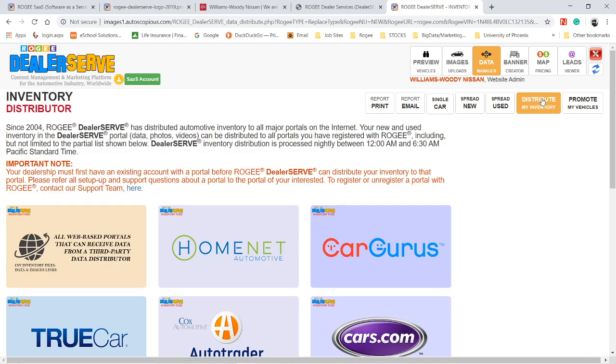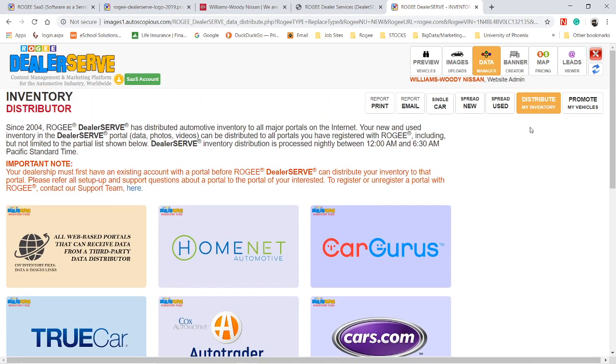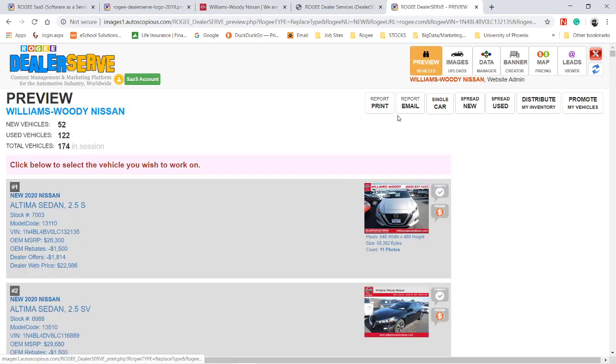You can distribute your inventory to any third party that you currently are signed up with. So if you are a DealerServe customer, you can tie DealerServe to any third party platform, and then with a few clicks of a button, it will keep all of your inventory, all of your images, everything you're doing current on those platforms as well. There's no need to log in over here and handle and manage all of these different platforms. You can do it all from DealerServe. So on the preview page, you'll see those buttons right away, so you can quickly get in and get to work on the things that you're wanting to work on.